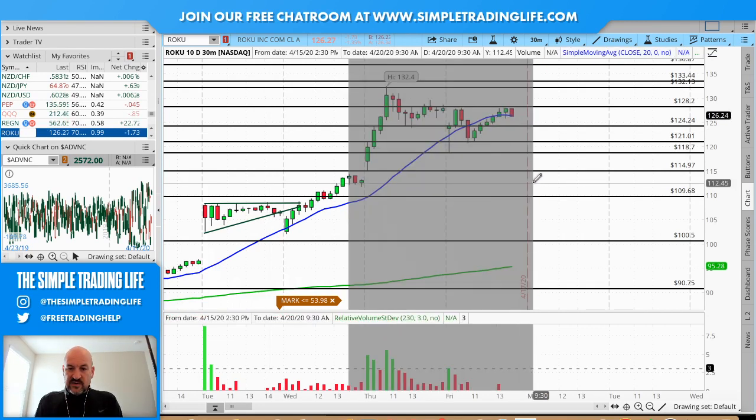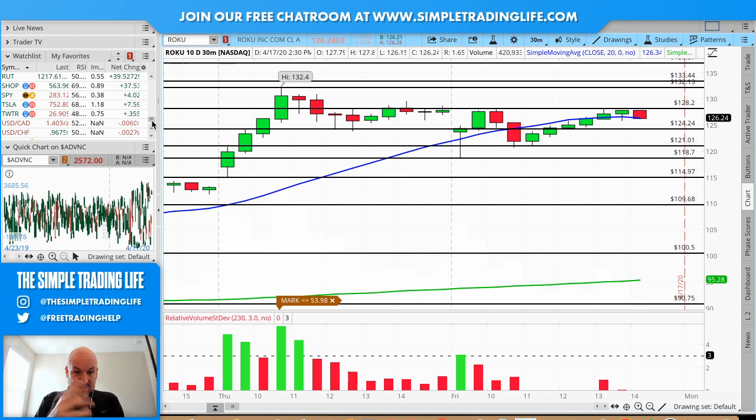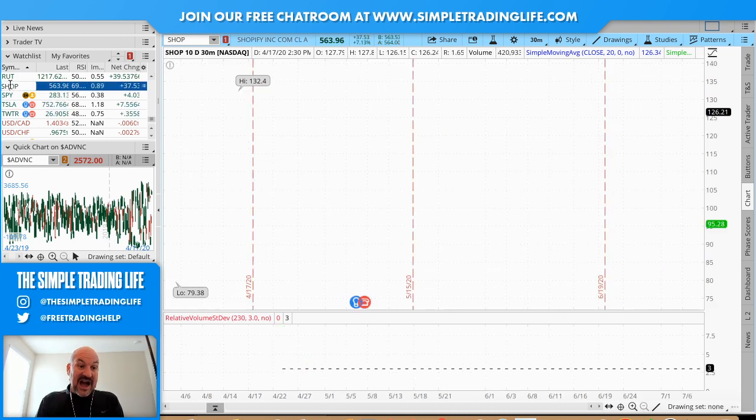Here's what Roku has done today. It actually gapped down, the exact opposite of almost everything else. It gapped down, flushed down, caught some support right here, back up to the resistance level, back down to a support level, and then it's been slowly melting up, and now it's starting to drop a little bit if it does not get supported by the 20 right there. So Roku did a little bit differently than most of these other names.